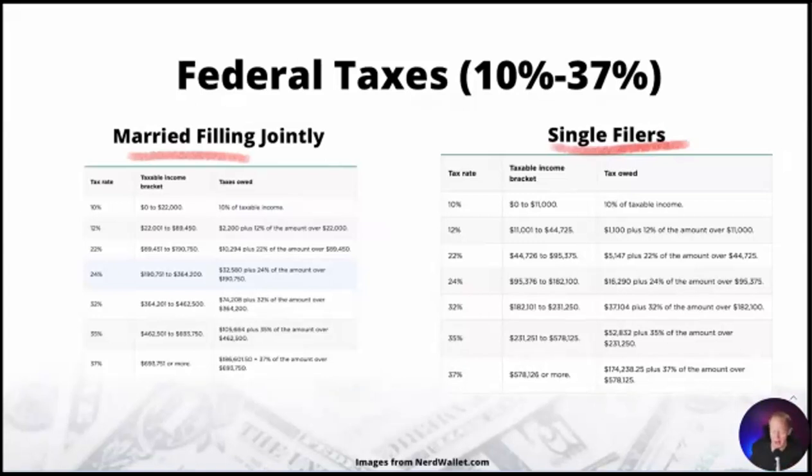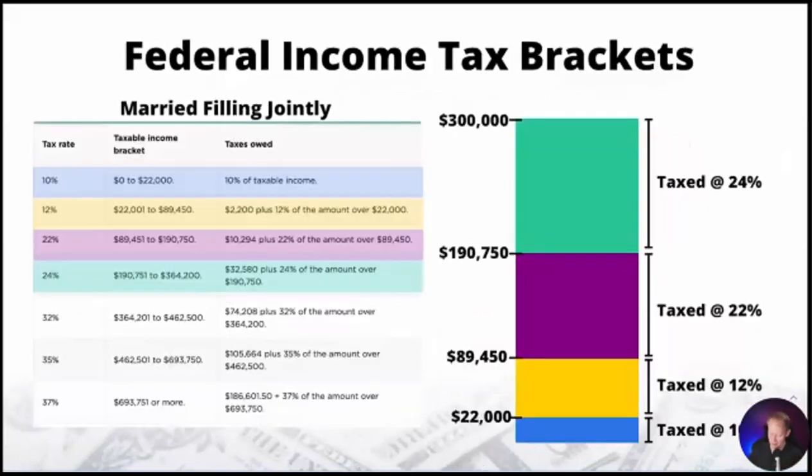But each tax bracket, and these are the ones for 2023, has a specific tax rate associated with it and an amount of income that receives that tax rate. So what does this actually mean functionally? Well, if you were filing as married filing jointly, then your tax bracket would look like this.